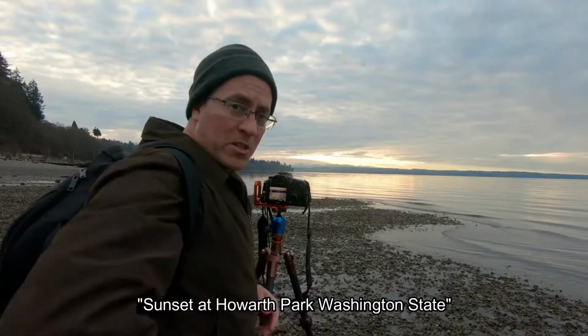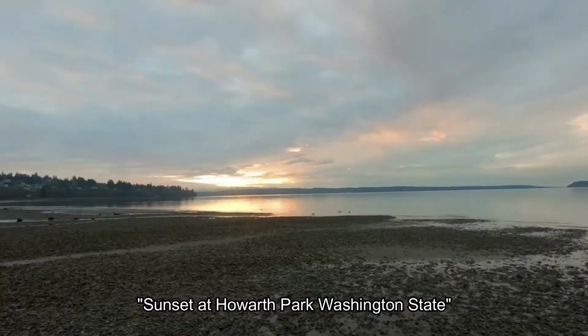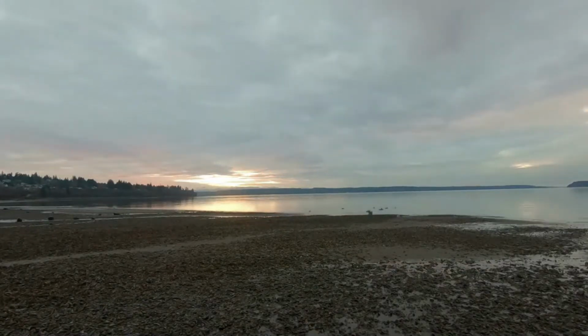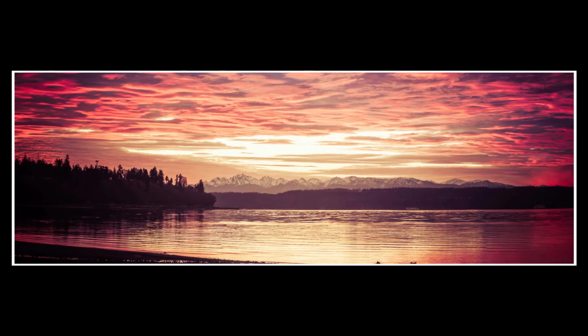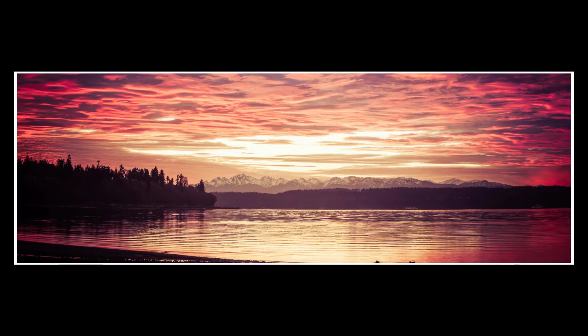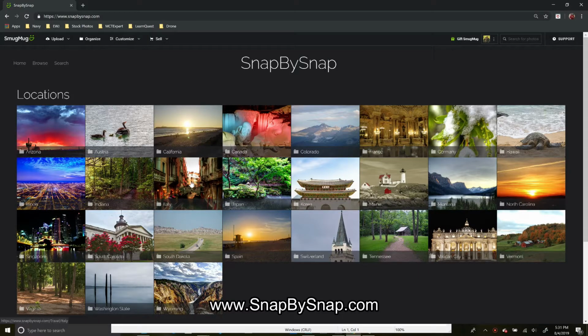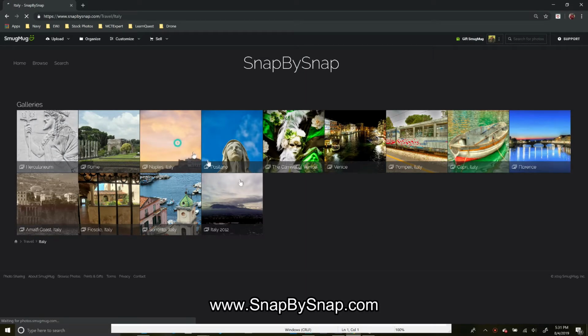But this final image from Shutterstock, this one was taken in Washington State. I think this was January. This is at a place called Haworth Park, and I can tell you that I almost put my gear away and went back to the car, but remember, you never give up on a sunset. And this particular sunset was all over the evening news. It was amazing.